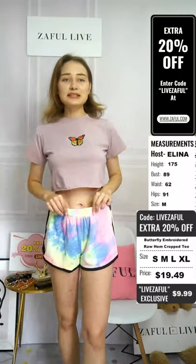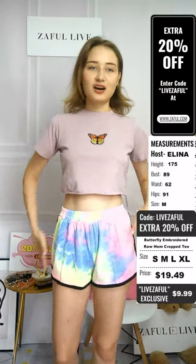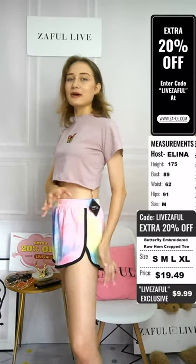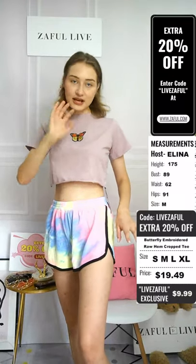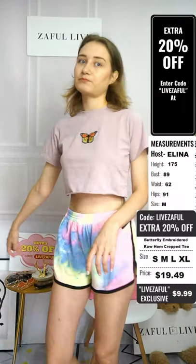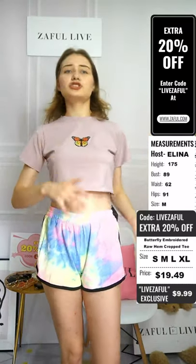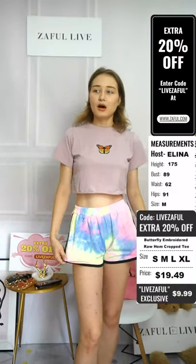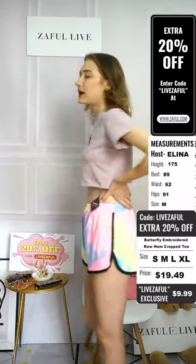We have a high waist and elastic waist. You can see it's super elastic, super stretchy. We have black lace, and at the same time a little bit asymmetric hem. You can see here it's longer, but on both sides, left and right leg, we have a cutout. I think you can wear these shorts to the gym, go out, or just stay at home as home clothes. We have different colors: blue, red, rose, and yellow.